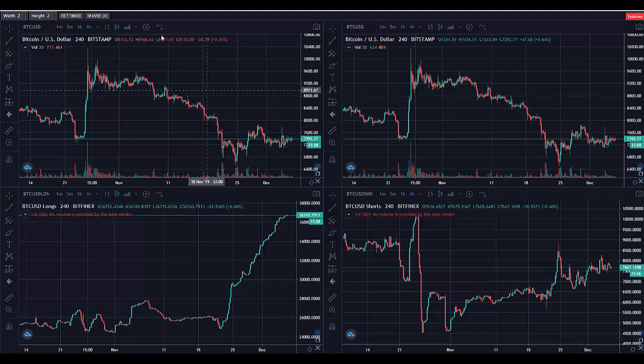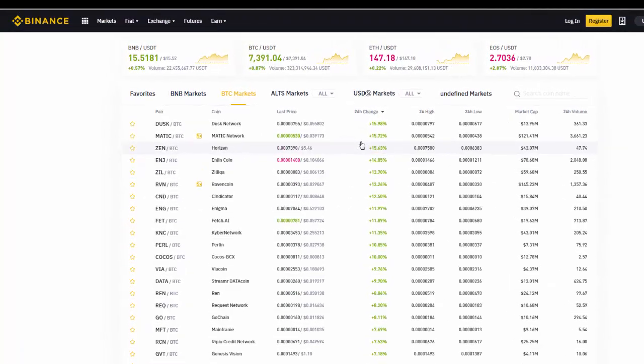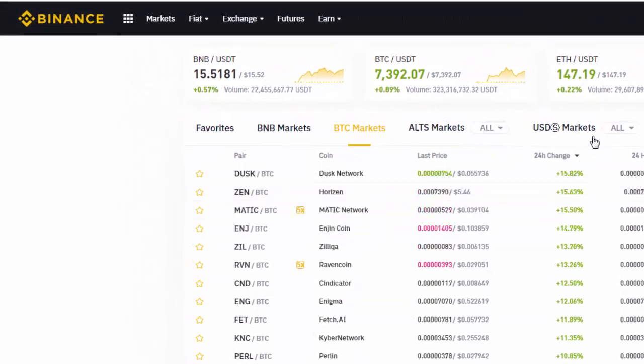Now let's take a look at the altcoins and see what they are doing. If we take a look at Binance right now, we can see that the top coins are starting to get some juice. They're starting to get some life back in the altcoins.